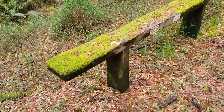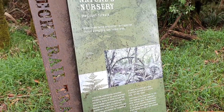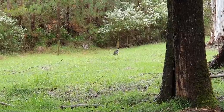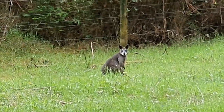Check out this bench. It is covered in sprouters. Here is a signboard about the wonderful rainforestness topped by a sprouter. Hello, sir. How are we today? Keeping dry, I hope, sir. Looking good, sir. That fleece is looking dapper.